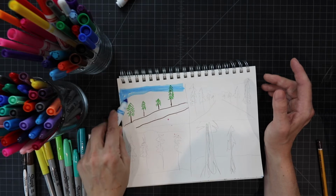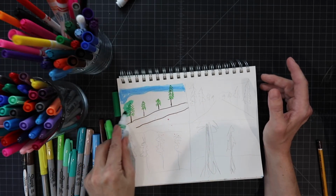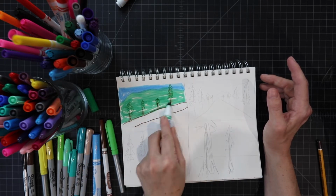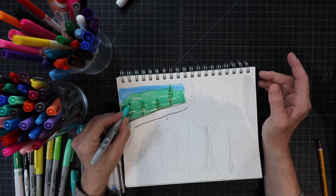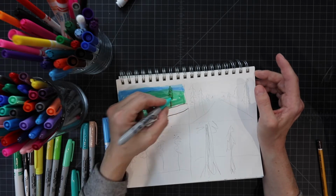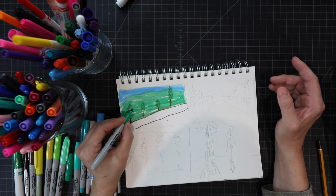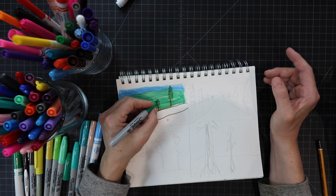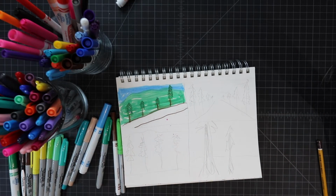So I'm giving this a blue sky. I'm coloring it in. These are on a little bit of an angle. They look off to the side, with the road going off at an angle. Now I know these are little practice sketches and drawings, but there's no reason not to make each and every one as nice as you can with some detail.